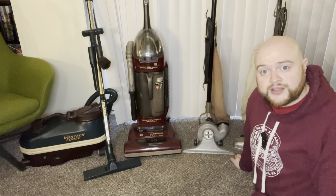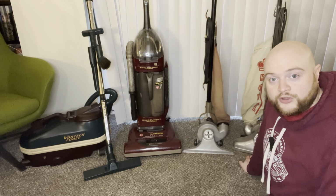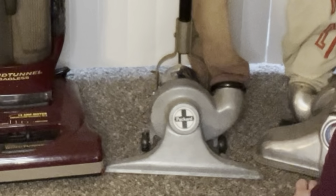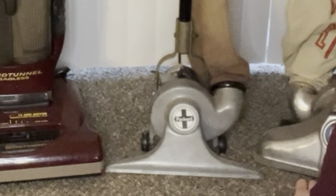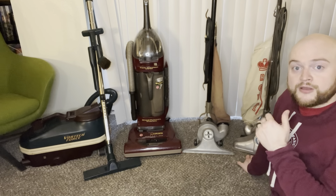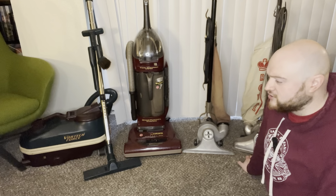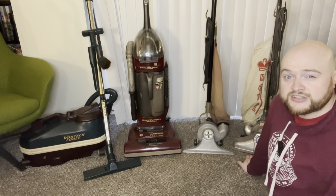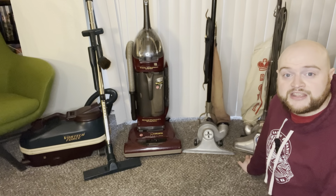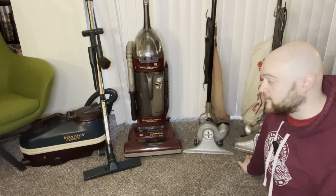Not to change the subject, but we are on to the next one. Now, as we can see, we have a very old one right next to the wind tunnel. This is actually a Packard upright made by the Clement Manufacturing Company. They also made machines under the name Cadillac, of course, Clement, and then Packard. The rumor was that they were sold with cars of the same name, but I have yet to find any substantial evidence that that was the case for them.